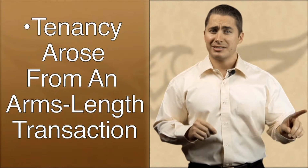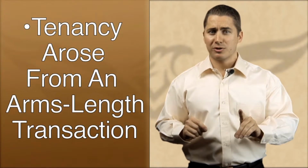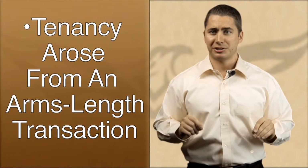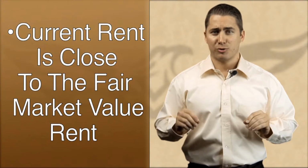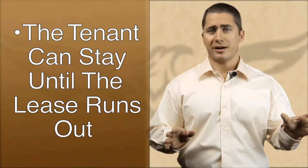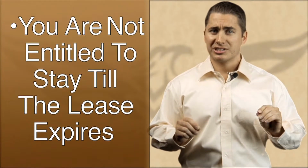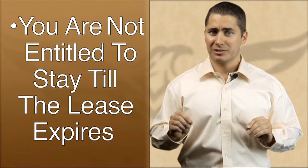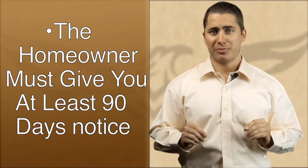Second, if the tenancy arose from an arm's length transaction. This is where the previous owner and tenant have no family relationship. And third, if the current rent is close to the fair market value rent. Assuming that these things are true and that the new owner does not want to occupy the house, the tenant can stay until the lease runs out. If the new owner wants to live in the house, the renter is not entitled to stay till the lease expires, but the new owner must give the renter at least 90 days notice on leaving the property.